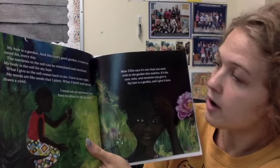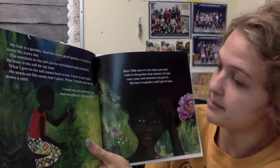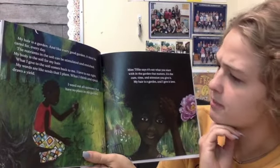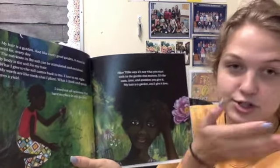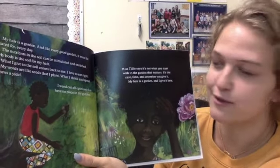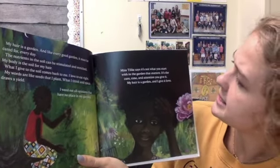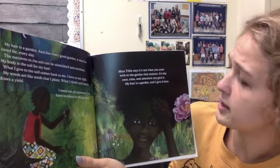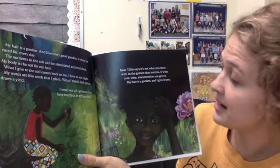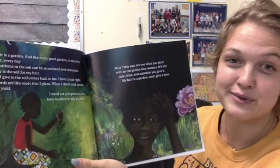I weed out all opinions that have no place in my head. And down here in the picture, she says, it's too curly. Pull it back, straighten it, cut it off. She's weeding all of those opinions out that she doesn't need because they're not positive. Miss Tilly says, it's not what you start with in the garden that matters. It's the care, time, and attention you give it. My hair is a garden, and I give it love.